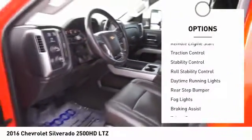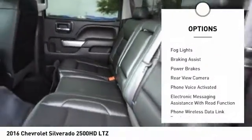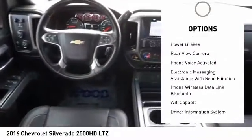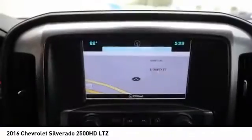Here are some of this vehicle's great options: remote engine start, traction control, stability control, roll stability control, daytime running lights, rear step bumper, fog lights, braking assist, power brakes, rear view camera.